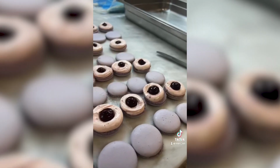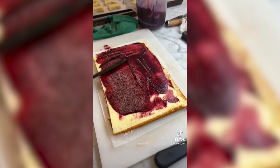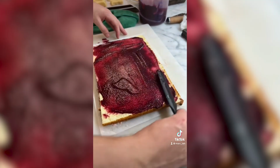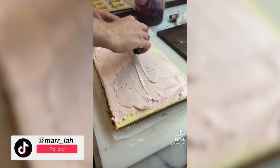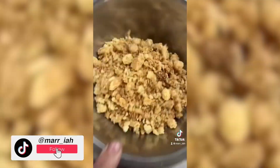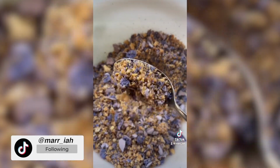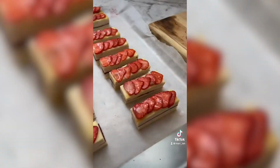on, and voila. Meanwhile, Pasquale is assembling our cheesecake sponge by spreading some of that same buttercream on one layer and then the blueberry gel on another one, and just alternating between the two. And then for the plating, we made an almond crumble, which we also added some broken up pieces of the macaron shells to for a nice pop of color. And since they're both almond based, they just go so well together.